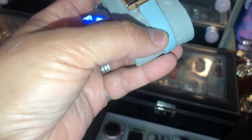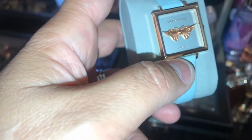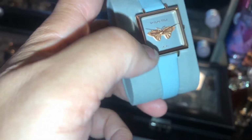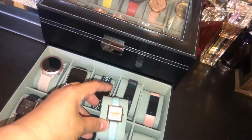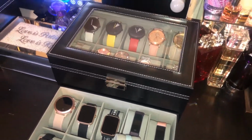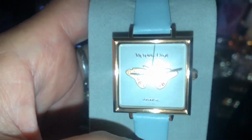And I love that it has this antique blue pastel color. It also has a name on the clasp right there. And I love that it's another square face, but a kind of different, not a long square face, but a wider square face. And I love that. Let me put my glasses on and I'll tell you the name of that. So, oh, Victoria Hyde. Sorry, I don't know if you can see that.